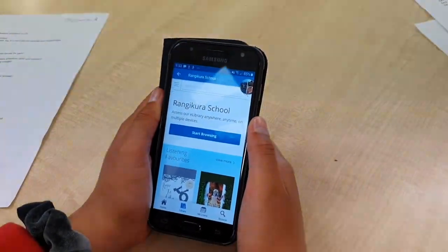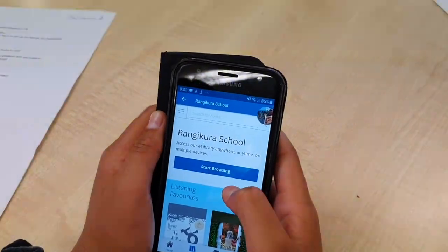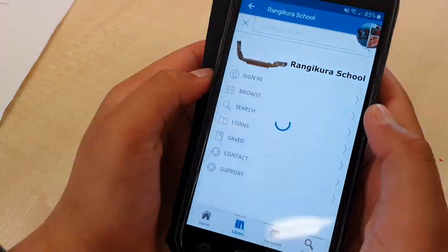Step 2. Let's sign in. Username is your first name dot last name. Password is Rangikura1 with a capital R.